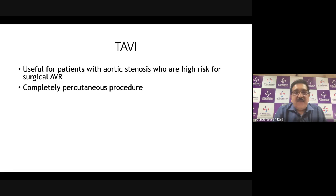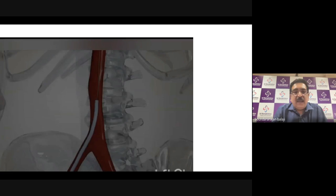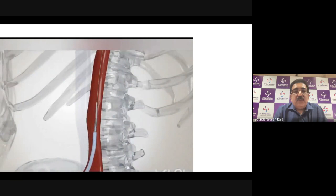One other area where cardiology has seen a lot of development is valve implantation, because previously all valve surgeries were done surgically by opening the chest. And especially in high-risk patients, patients who are not fit for surgery, patients who have multiple comorbidities, today we are able to perform the valve replacement entirely percutaneously just through a puncture in the groin. So this is how we are able to approach the valve from the groin.